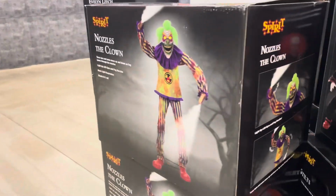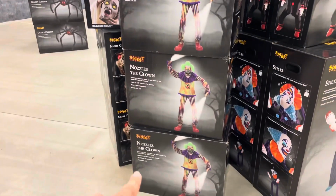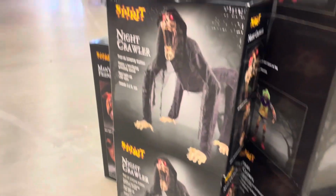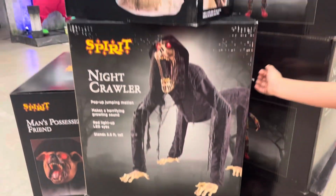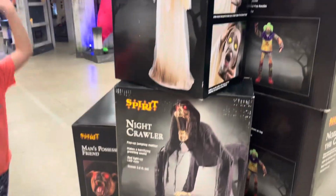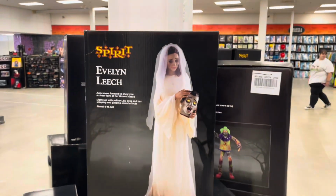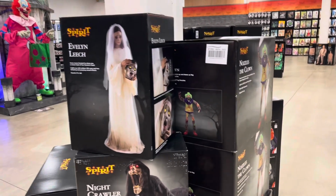Oh, look guys, it's Nozzles from last season. We got, oh wow, three Nozzles from last season, guys. That's excellent. And Nightcrawler, what? Two Nightcrawler animatronics right here in North Olmsted, guys, just sitting right there. And an Evelyn Leech. Oh, Ghoulies, this is the place for the rare, hard to find animatronics right there.